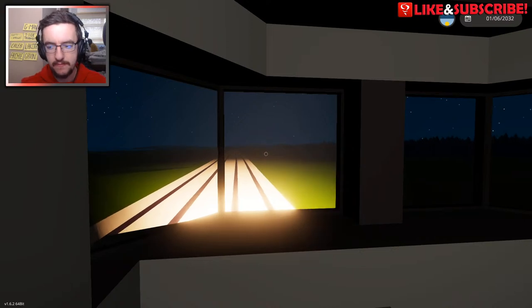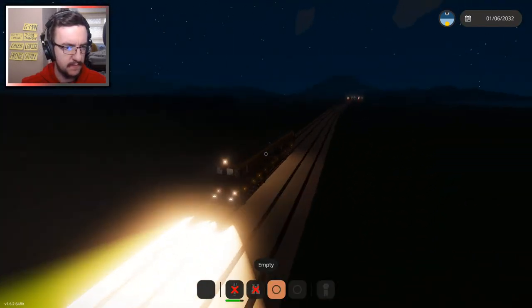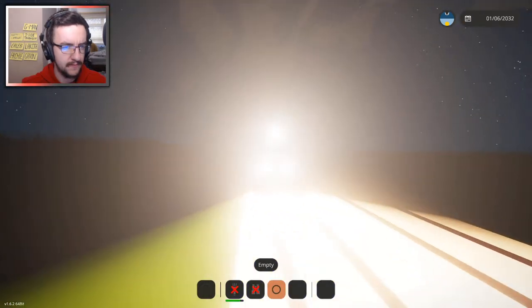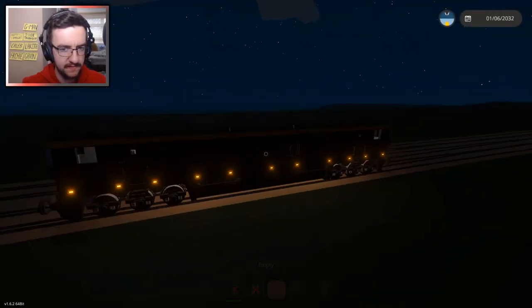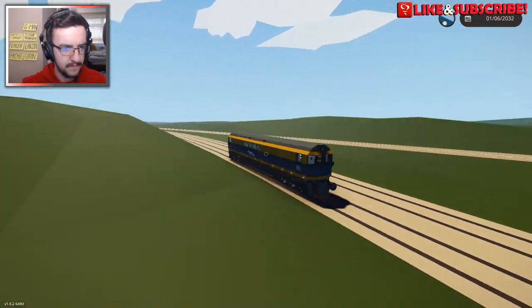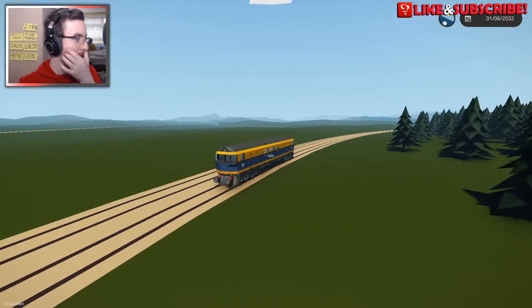I think you should move them. Wait, I think you should move them back. What, the windows? Right, we're going a bit slow. So bright. Okay, I'm gonna turn those up. I need some darker lights for the front. Yeah, this looks good. I like it.